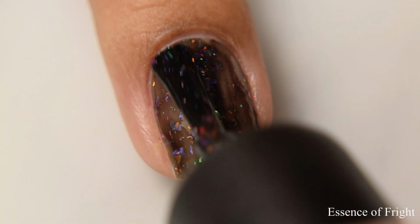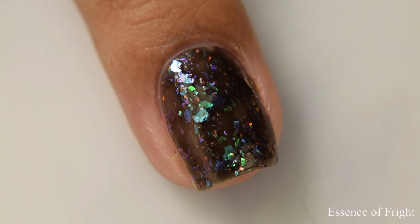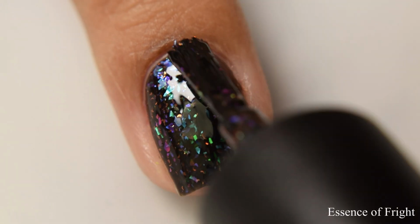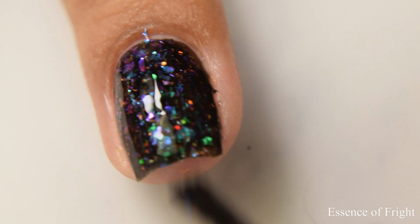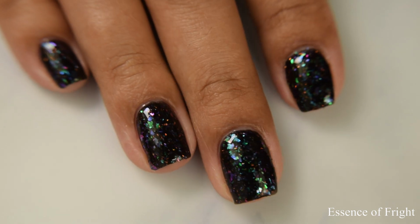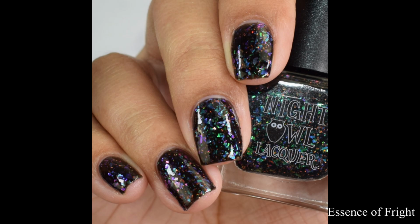This is positively packed full of what I'm going to call the confetti effect. It's almost this strong mosaic look, but the straight up rainbow and primary colors that I'm seeing in the flakes really look like confetti to me. Very pretty. And it easily builds up to opacity. I'm going to suggest a strong glossy top coat for this one, as it does dry down quite flat and just a touch thirsty. And next is Scales of a Serpent.